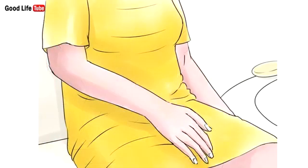3. Get in a comfortable position. Most women find that a sitting position, rather than standing or lying down, allows for easy access to the cervix with a minimum of discomfort. Sit on the edge of your bed or bathtub with your knees apart.